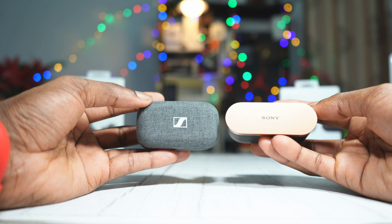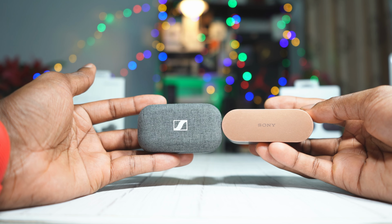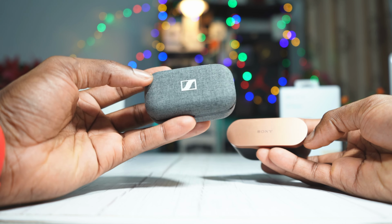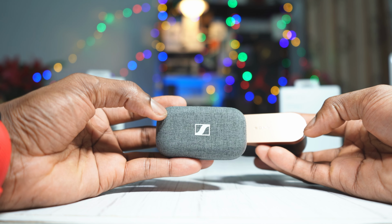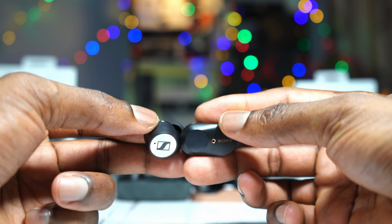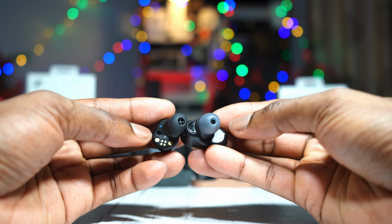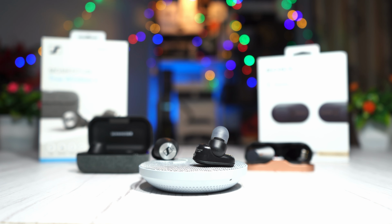I'm not saying that the Sony WF-1000XM3 sounds poor or bad. No, it sounds good. Great even. But when you use the Sennheiser, you realize that the sound quality here is much better. Let me explain. Both earbuds have bass, nice bass, great bass. If you're a bass lover, then these two are what you have to think about. Nothing else, not even the AirPods Pro, can compare when it comes to bass.